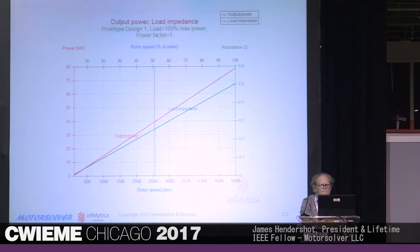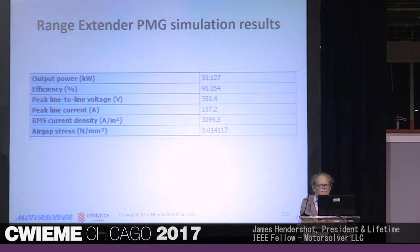So here's output power versus load impedance at different resistance and speed. Here's a summary of the range extender generator. 30 kilowatts, 95% efficiency, peak line-to-line voltage 350 volts, peak line current 107. Current density is very reasonable. Very reasonable. We could go up to 3,500 on that without serious cooling.